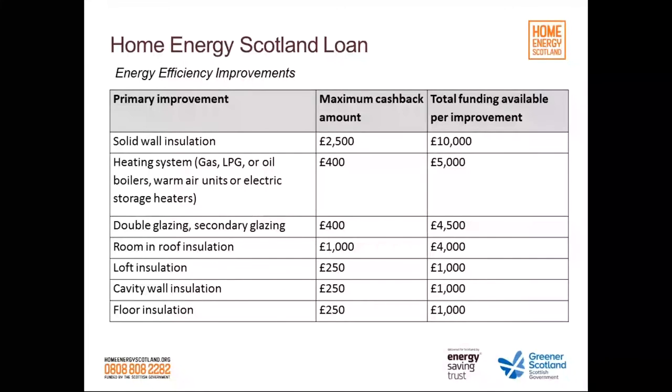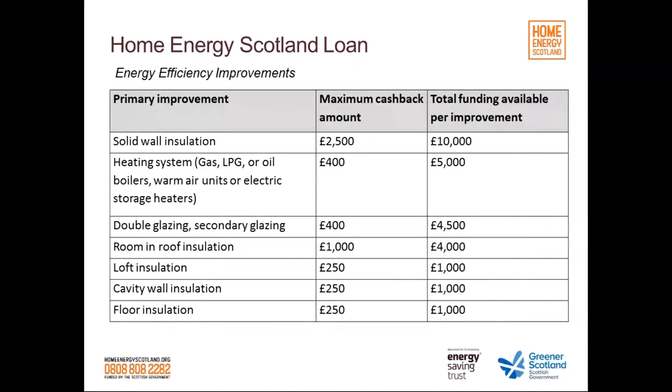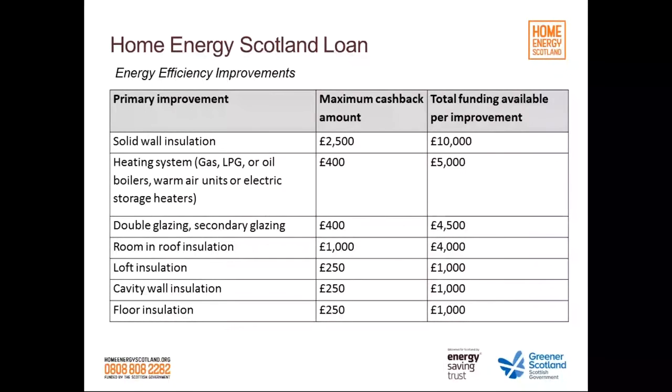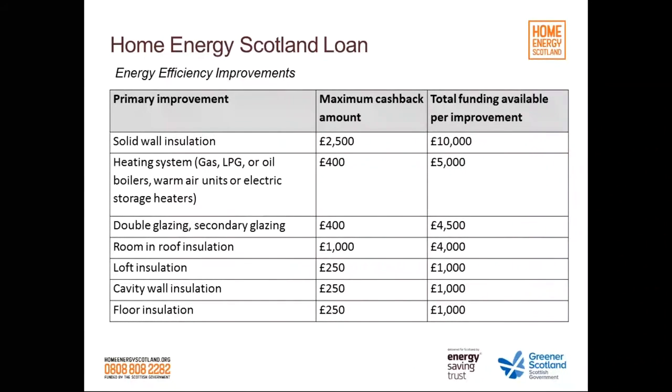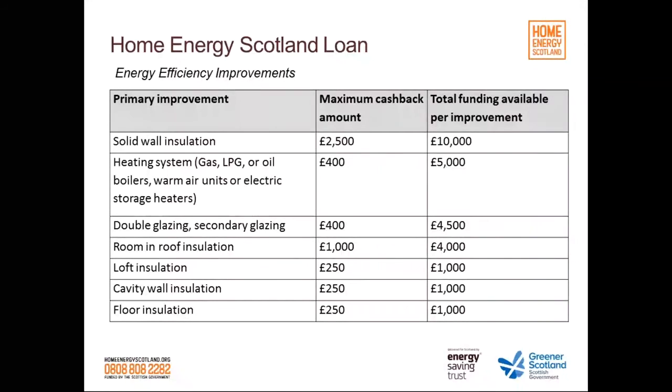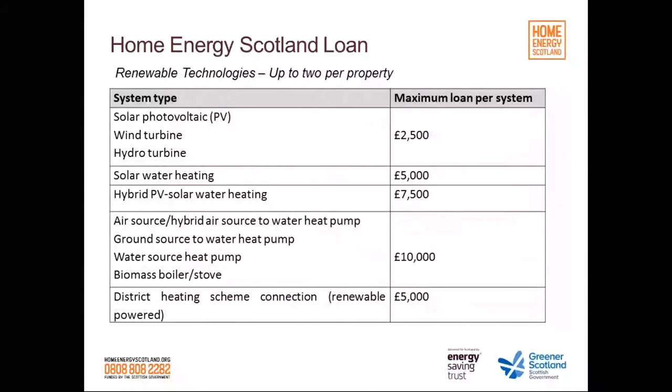The loan's subdivided per measure, so how much you can access depends on which measures you're going to consider. Solid wall insulation, for example, gets up to £10,000 as an interest-free loan, with up to £2,500 as a grant. Grant funding sadly isn't available for renewable measures, but it is included with energy efficiency. If, for example, your quote for solid wall insulation in your house was £8,000, the grant funding is limited to 25% of your quote, so it would be a £6,000 interest-free loan and £2,000 grant that you would get in that scenario.